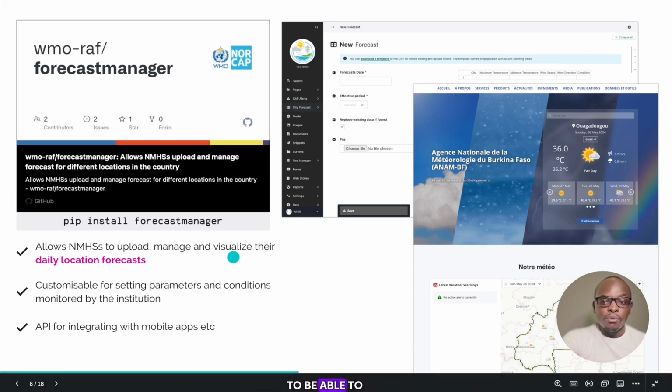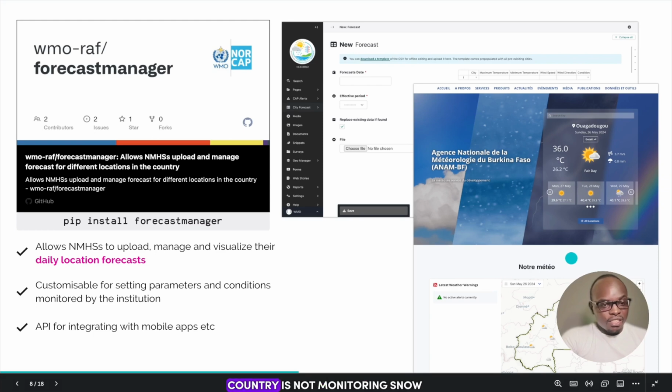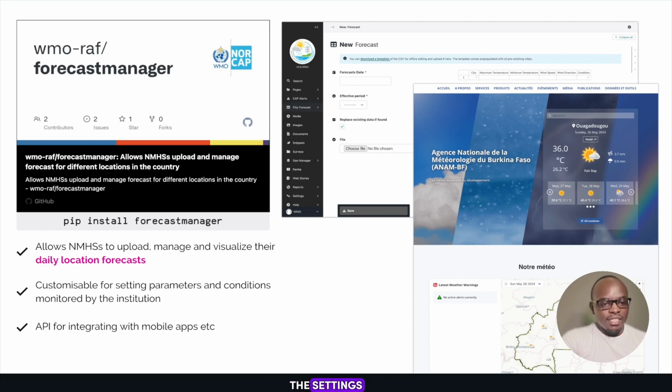One of them is to be able to define the different locations in the country that you will be uploading the forecast coming from the models and so on. The other one is that you're able to customize the different parameters. So the Met agencies are able to set the different parameters that they're monitoring. If, for example, a country is not monitoring snow or they don't experience snowy conditions, then there's no need to define this in the settings.